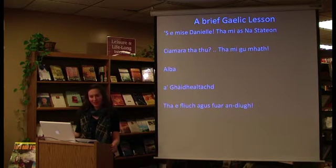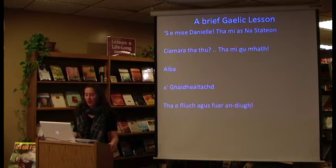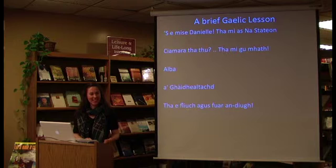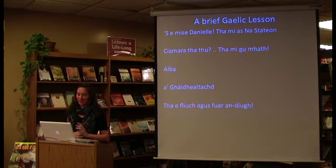One of the main things about learning Gaelic is don't be daunted by all the vowels and syllables, because this is actually a Gaelic talk. And I learned another rule: when in doubt, add a guttural sound. I'm actually kind of glad my professor isn't here, he might not approve of that method of learning it.